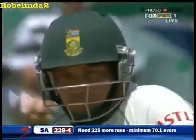Kallas has tried to drive a wide delivery and has dragged it on, and that is the big one for Australia.